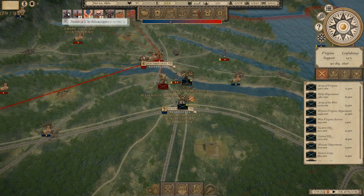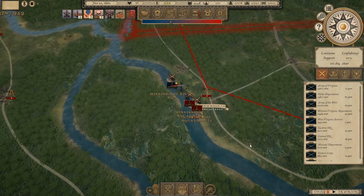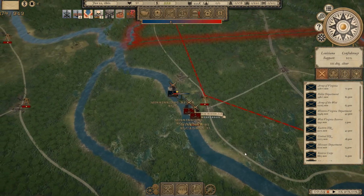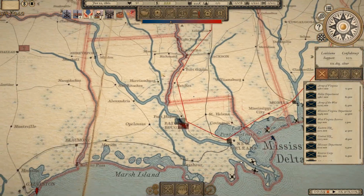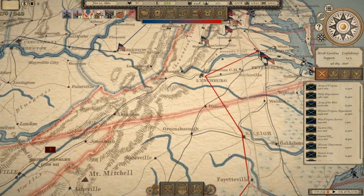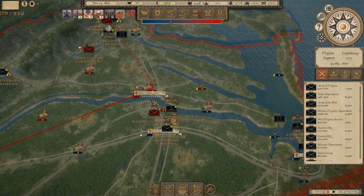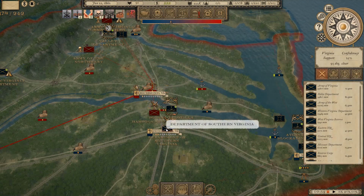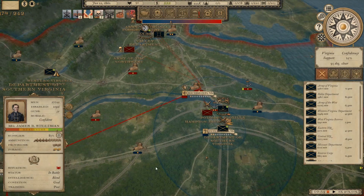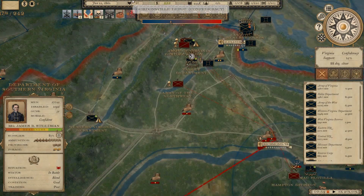We are also fighting a naval battle down here on the Mississippi. Our Mississippi squadron's taking on 2 of his, so let's see what happens with that. But that was a nice victory there at Petersburg. Which means we could cross the river here and take Richmond. It's going to send all his forces scuttling back if we do that. And we won't be able to hold it. However, that could definitely be an option.